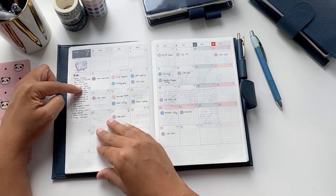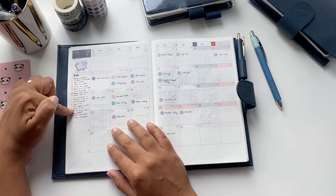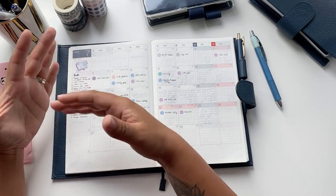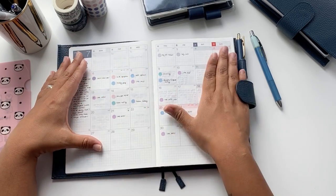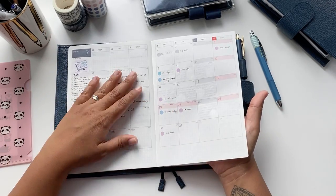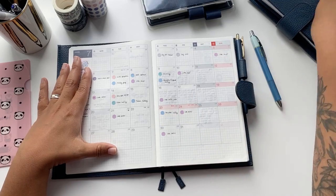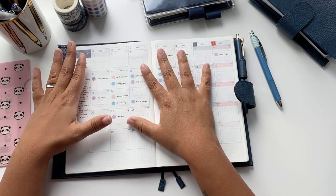But then came July, and I decided I didn't really want to do any tracking. So I put a big to-do list for the month, like what I want to get done in the month. I kept the dots for the monthly page. But then I have this thing on my ring planner, and I have a video talking about it. You guys can check it out.